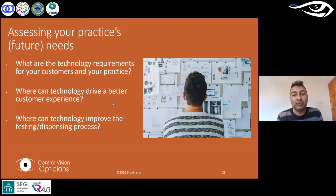So some of it will actually mean that it's not just helping you in getting better diagnosis and getting more accurate readings. There's an element where our customers and our patients feel value from using technology as well. It enhances their whole experience of your visit. And where can this technology help? Lots of them, whether it's testing, whether it's the dispensing process. So there's many areas we can look at which we can enhance.